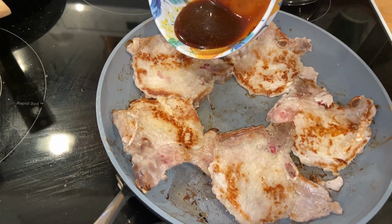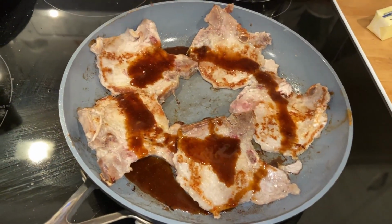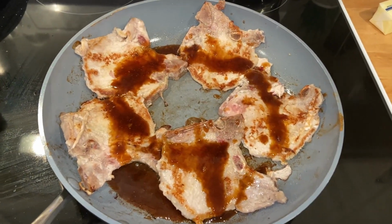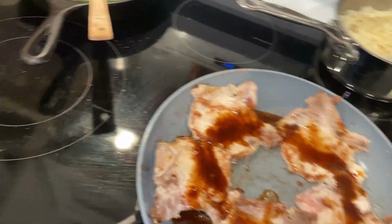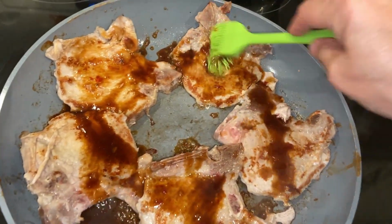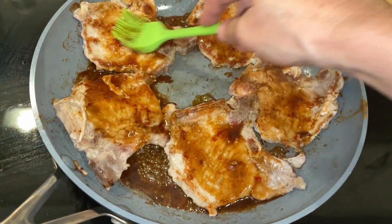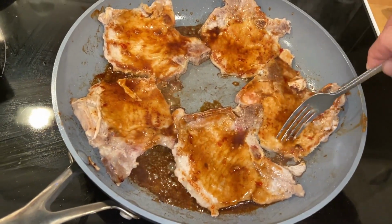And I just browned the pork chops on both sides, and then I just poured the sauce on there, and I just took my brush and brushed it on there and just cooked it on both sides. It doesn't take long for these pork chops. These were really thin, so they cooked in just a few minutes. But I was surprised how good this was. I will have to make up that sauce and maybe put it on like a pork loin or something.